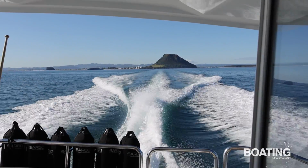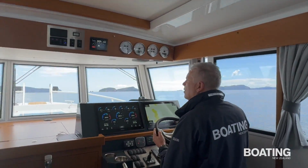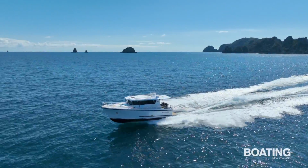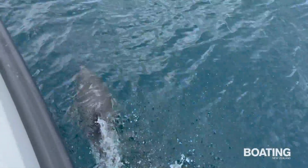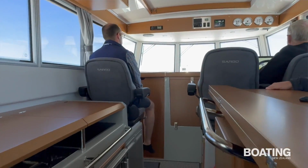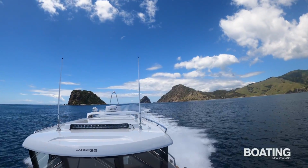Sargo boats are expected to cope with messy sea conditions, so they are well suited to New Zealand's changeable weather. We didn't experience anything to challenge the Sargo 36's equilibrium on our 6-hour run from Tauranga to Auckland. Only around the top of Cape Colville did we experience some steeper, choppier seas, where I throttled back to 22 knots for a bit, but we were soon back up to 28 knots and more.